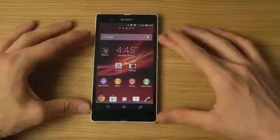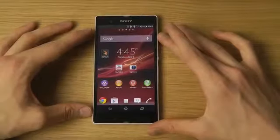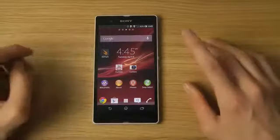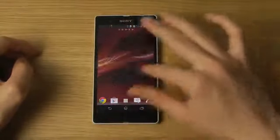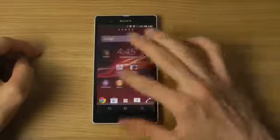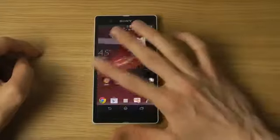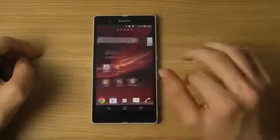That's one of the big things that I really don't like about this phone. Also, one thing that I don't like about this phone is that even though it is a quad-core device, it still feels a little bit slow in menus compared to last generation phones from Samsung, like the Galaxy S3 and the Galaxy Note 2. It still feels like they can improve the performance a little bit.